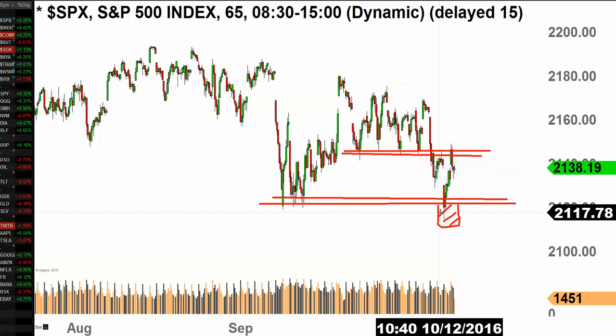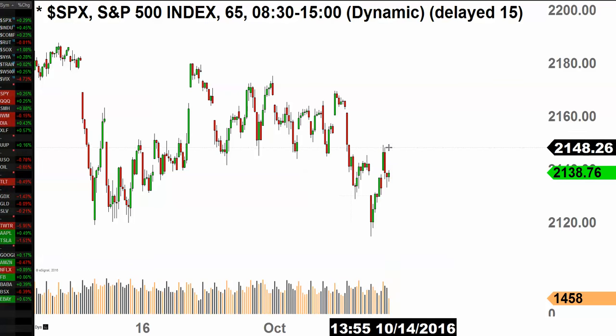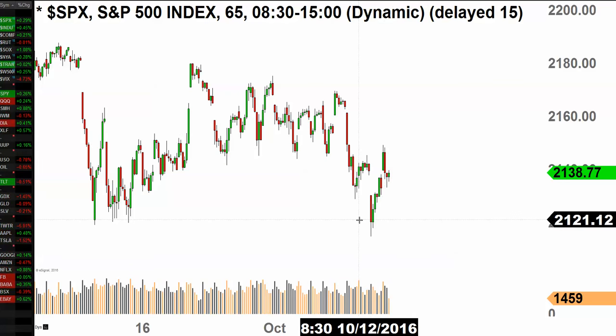And where we come back to, this is a level that we've been talking about here. This is a 2140-ish level. This is old support currently becoming new resistance, you see. So currently we went up, we came down. There's a video lesson I've done on inverted head and shoulder formation. That's lesson 5. Go ahead and watch, then you can learn more about this.